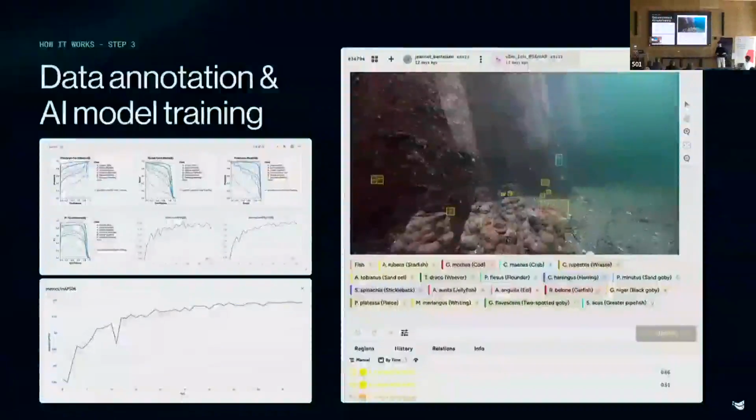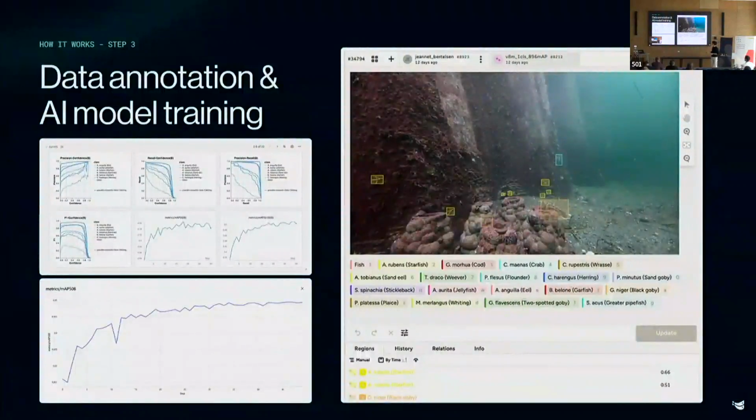And yeah, we started collecting the data. And after 3 months, we had enough to start building the model. This was also done together with DTU Aqua, and they were actually quite happy with the results. We were able to detect 12 distinct species with an average accuracy of above 80%.